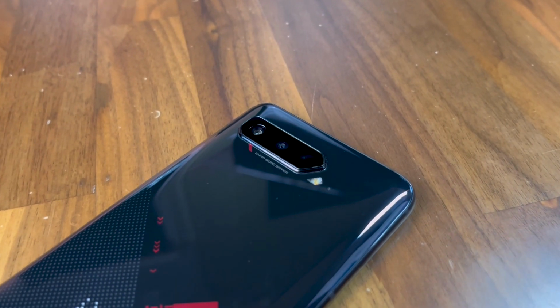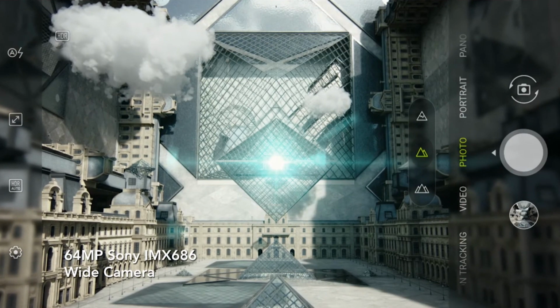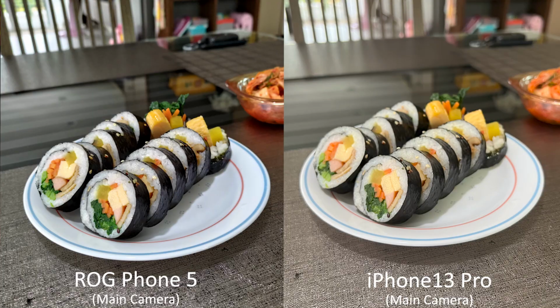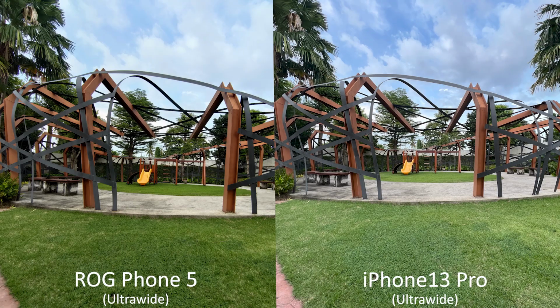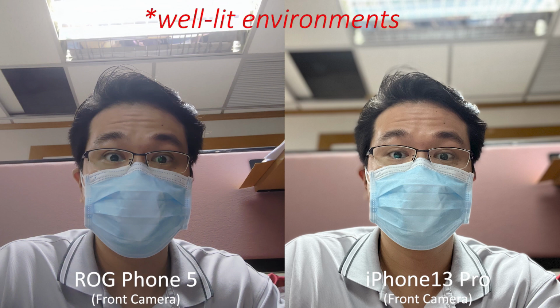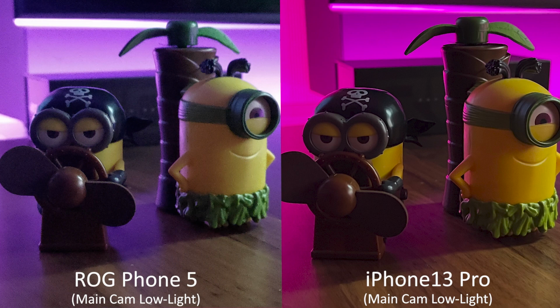Moving on to the camera, the ROG Phone 5 uses a 64MP Sony IMX686 sensor and in my opinion can take pretty decent photos and videos up to 4K resolution. They are not the best compared to other flagship Android phones, but they are perfectly fine for taking everyday photos and video and do not fall behind when taking well-lit photos. But as this phone is designed mainly for gaming, I won't be placing too much emphasis here as it's better to have a camera than none.